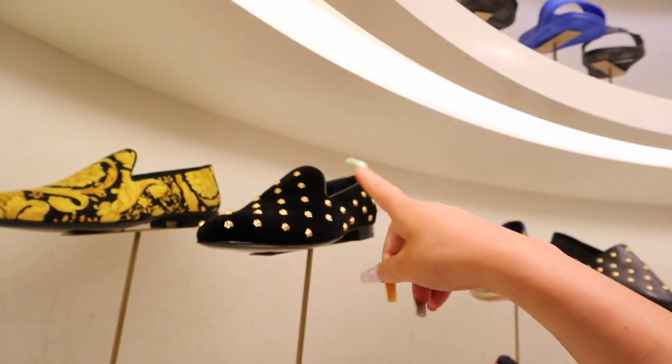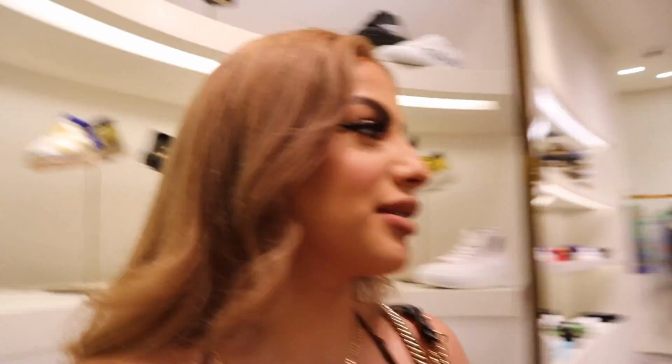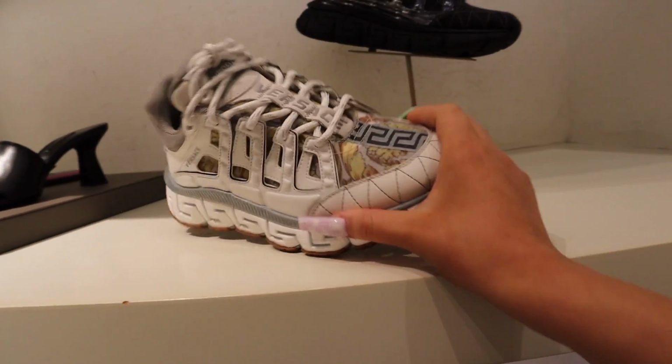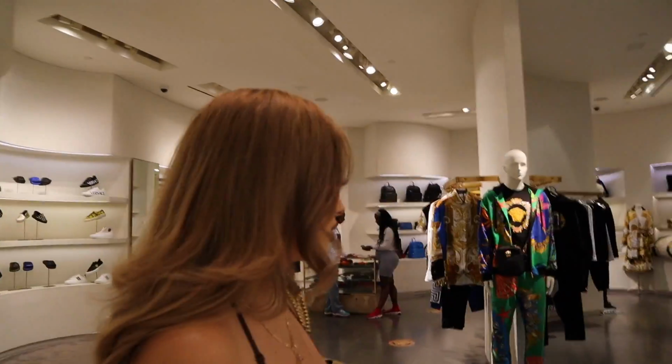So you guys, we're not haters. I know he goes out with his girl a lot, to the club and stuff, so I'm like, loafers look cute. Sneakers, for when he wants to have a chill day, and then a bow. I think that's cute. These ones are so cute. They're white and gray. But we ain't shopping for it.